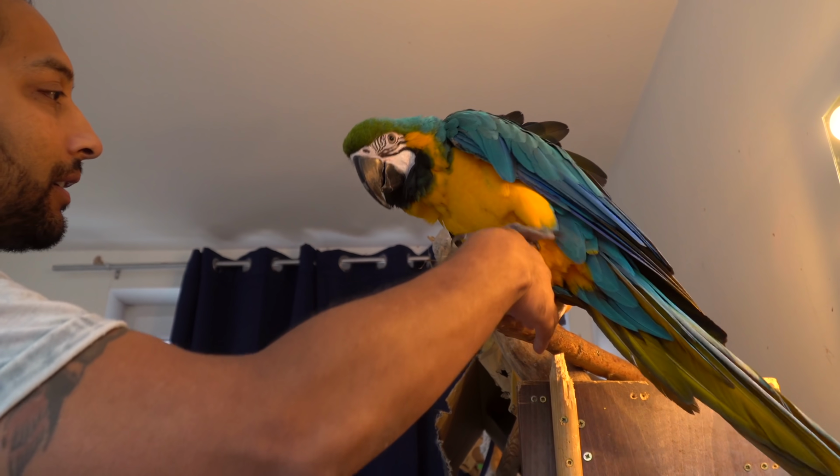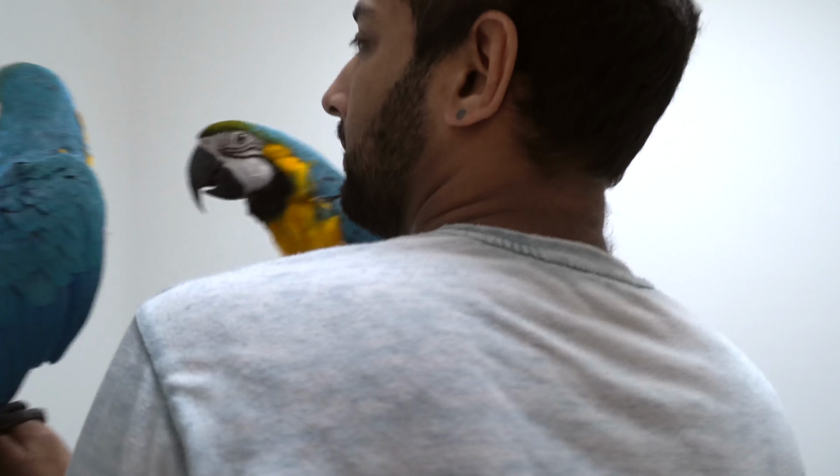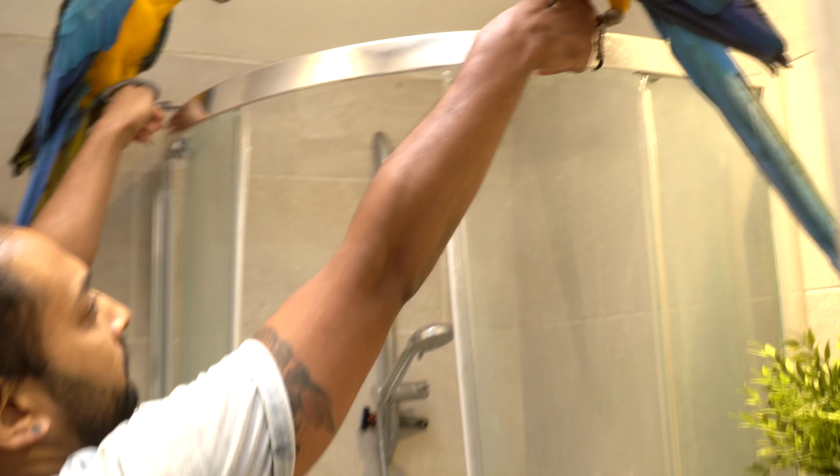After the room is clean, it is shower time. Now the birds love to join us in the shower. They really enjoy the steam, the warmth. There's something about it, even if they're not getting wet themselves. So we basically put them up on the rail.